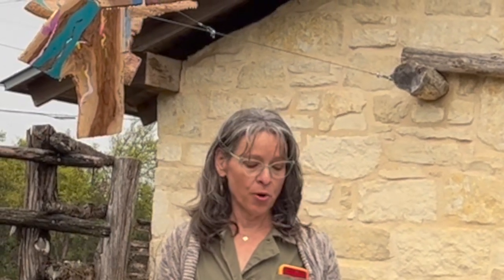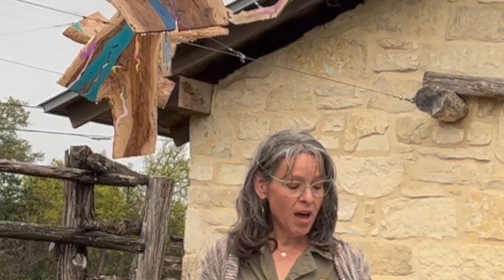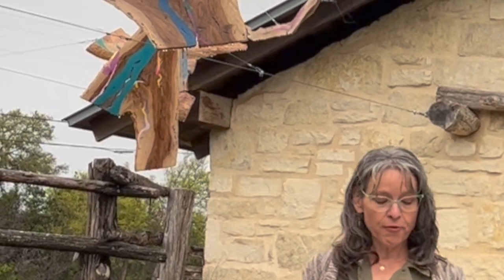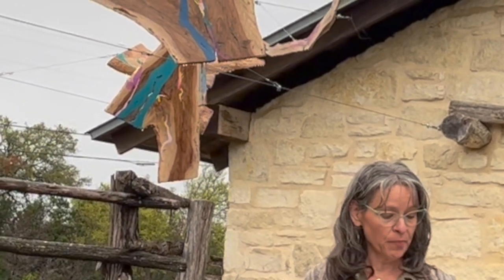So first, I want to start by thanking the Lady Bird Johnson Wildflower Center for giving me the space and support to hang this new artwork and to talk about it. And I want to thank the Friends of the LBJ Ranch and National Historic Park for entrusting me with a section of wood that broke off from the historic cabinet oak tree during a storm several years ago.